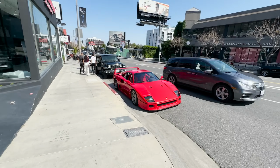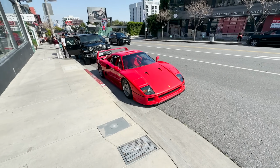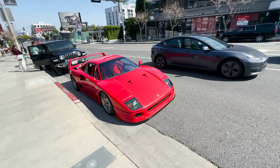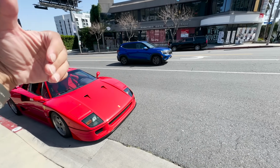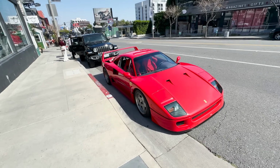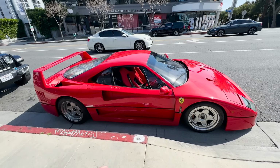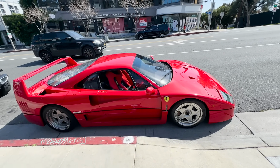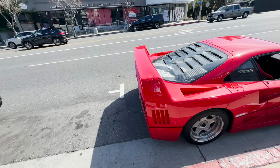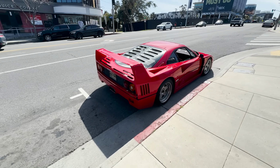And look what we found right off Sunset at this nice exotic car dealership. It's a Ferrari F40 just parked up on the side of Sunset Boulevard. I mean, if one car just goes left or right, just like Michael B. Jordan, then we're gonna have a big problem on our hands. But nevertheless, it's very nice to see these cars. Wow, just wow. This is arguably one of the best cars ever made. I believe this is also the last car that Enzo Ferrari himself signed off on. So technically, it's the last real Ferrari ever made.